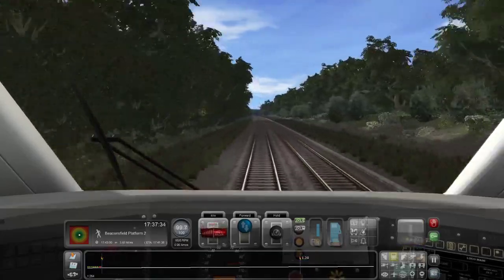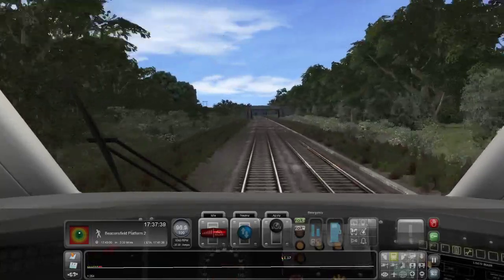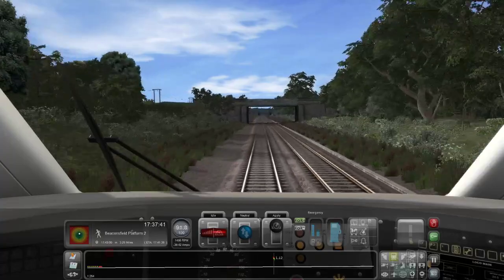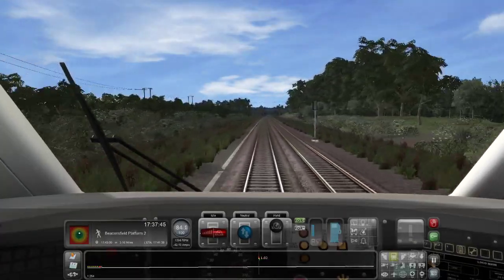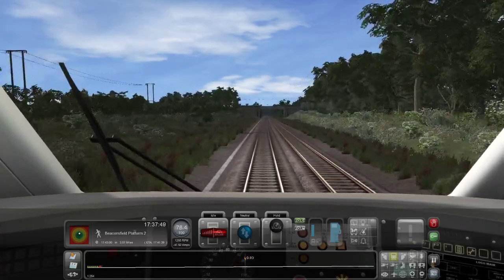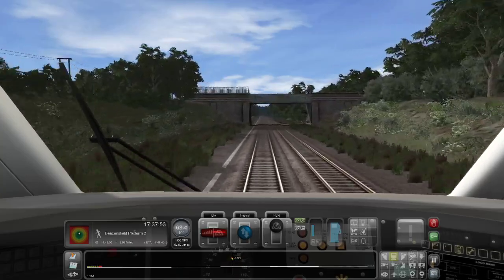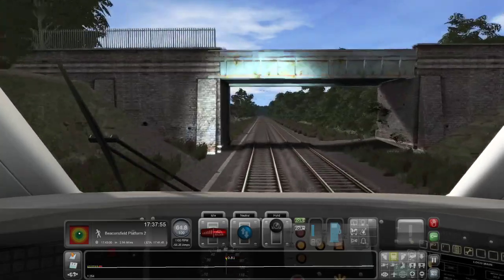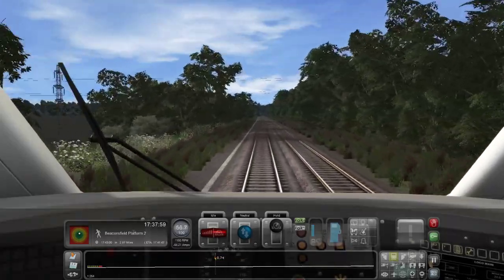Okay, right. Oh, for goodness sake. Why would you slip to emergency? How does that help? You immediately slip into emergency braking. Okay. Don't really see why you... Okay.